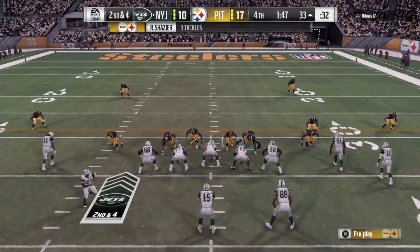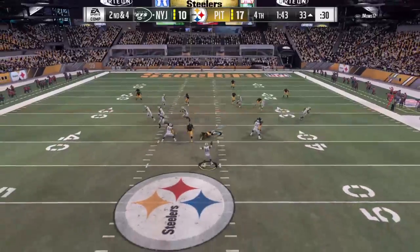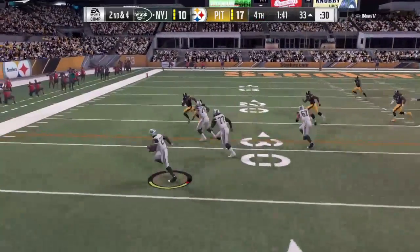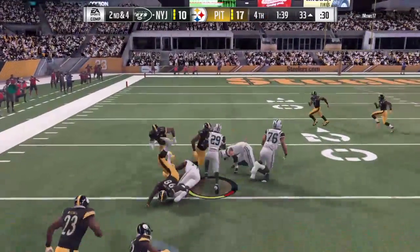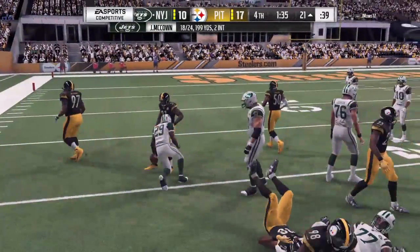Nice rhythm throw there on first down. He located his tight end, made it a nice, easy pitch and catch. Hoping he can break a tackle or two. Wasn't able to do that there, but still good yardage. Now they go screen. It's complete. The Jets passing game in rhythm.